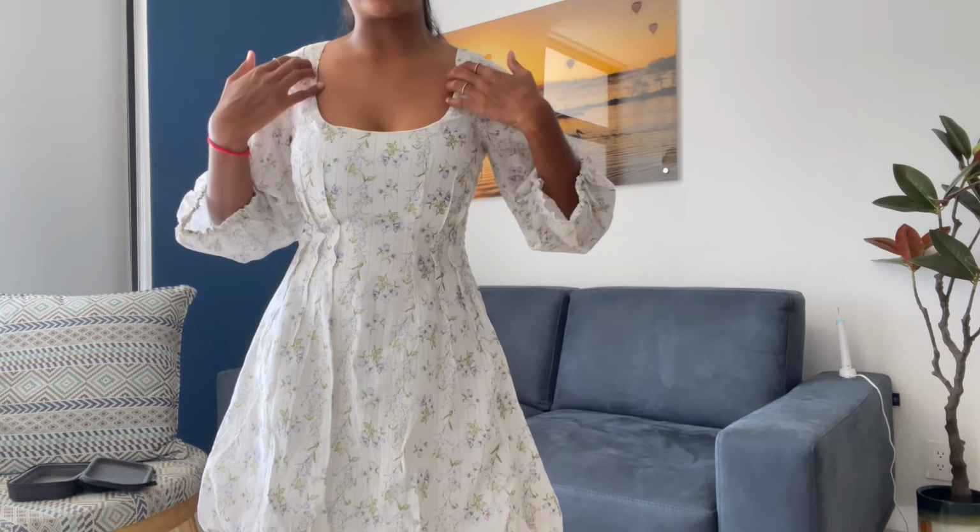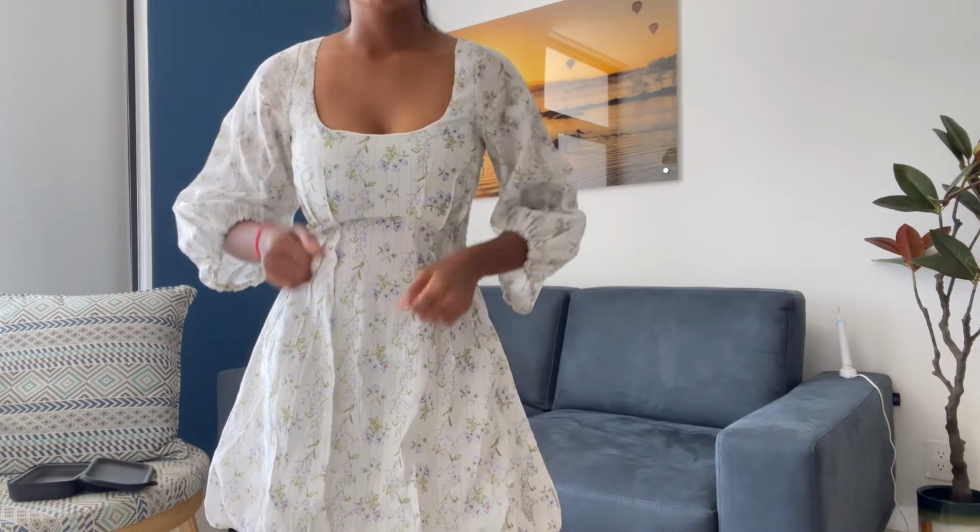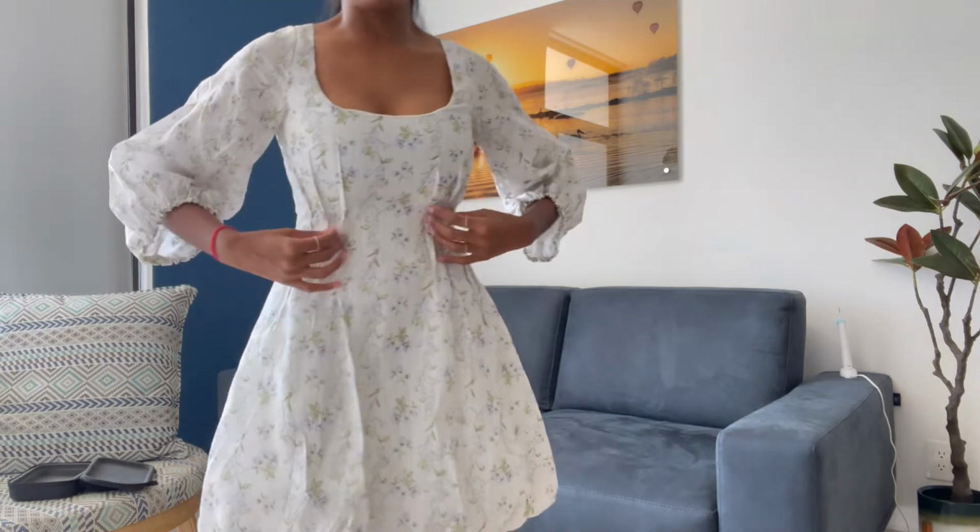I have basically an hourglass body type where my waist is quite small compared to my shoulders and my hips, whereas my shoulders and my hips are very close in size. So this dress really works for me. Normally I wouldn't go for a neckline like this. I would feel maybe it's too exposed, but ever since coming to Mexico, my style is changing and I want to play around with different silhouettes.